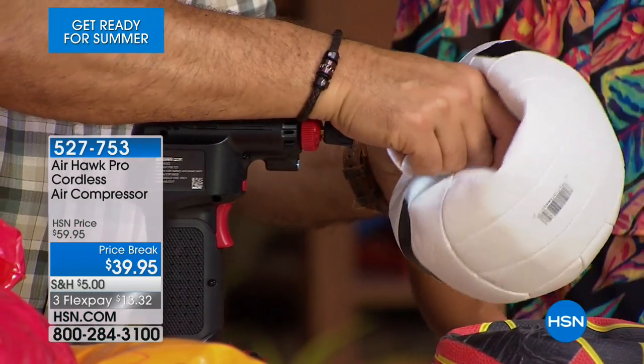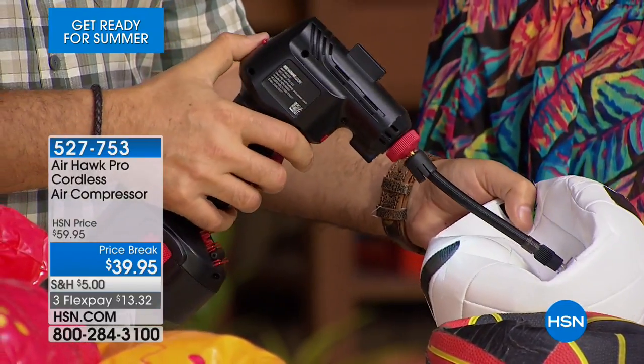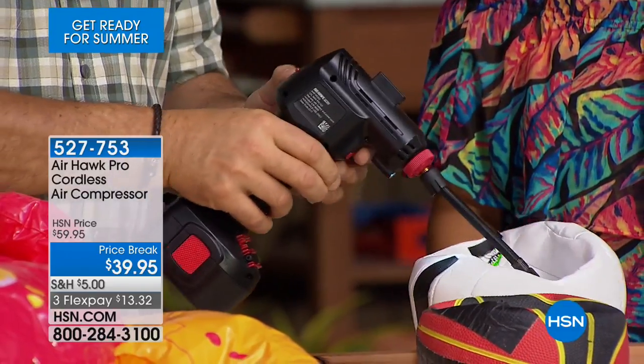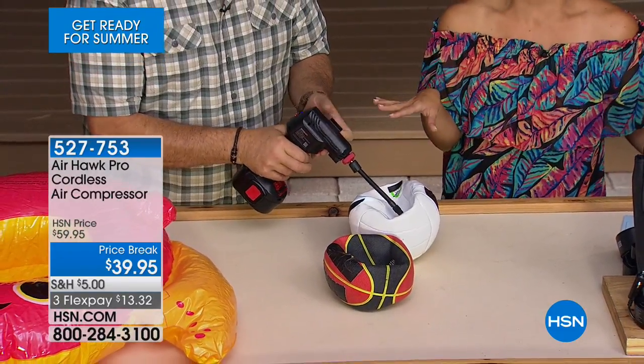So watch this. We're going to stick that in there, and all I'm going to do is squeeze the trigger, and that's what activates it. As soon as I squeeze that trigger, it's going to start putting, oh, okay, wait a minute. Set your pressure. Well, somebody should have, come on, guys, what'd you do to me here? We probably should have played around with this more before we go live on the air. Let me grab another one. Hang on a second. Hold on one second.